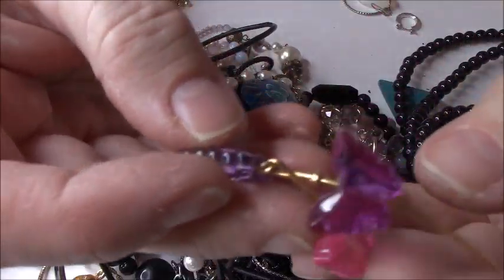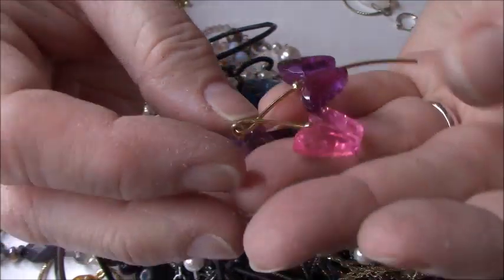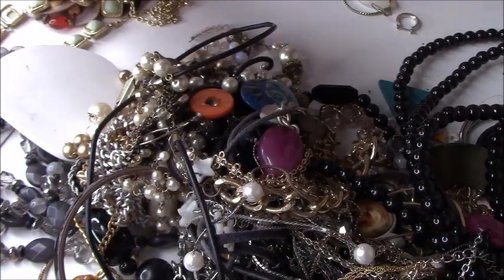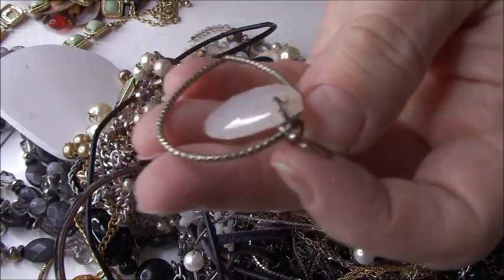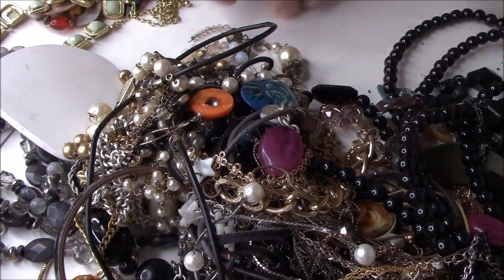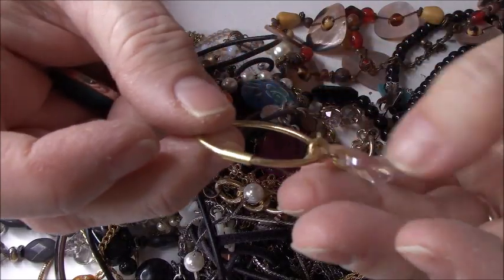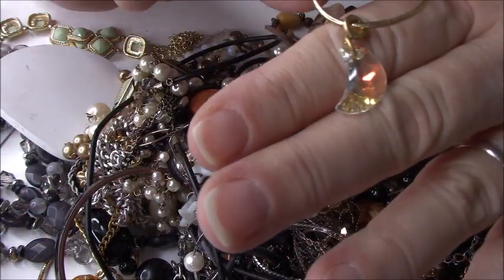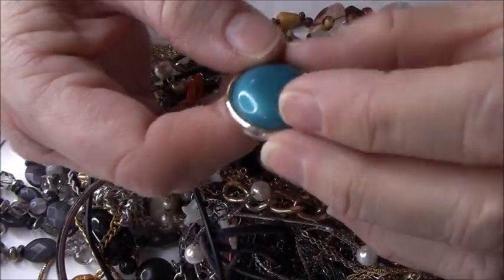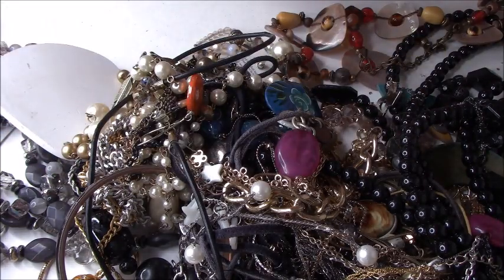Here's some fun beads. I'll put them in my, I guess it's an earring, and that's fun. I don't think there's two. Another single earring. Another single earring. I'm not testing anything right now with the magnet, unless it's really interesting. Not exactly sure what that is, but I'll take that crystal for myself. Here's another single earring. Let's see, anything I can untangle and show you, I will.